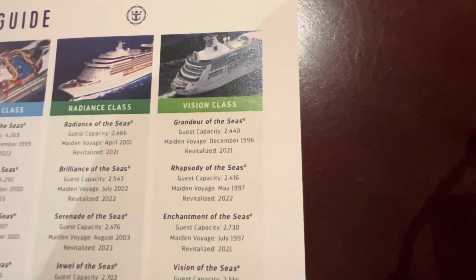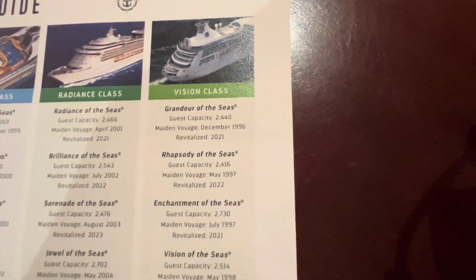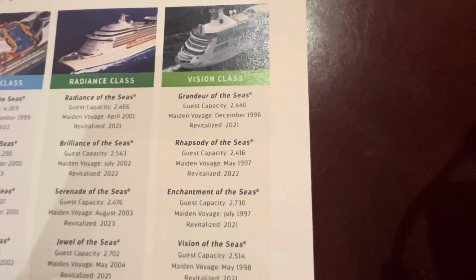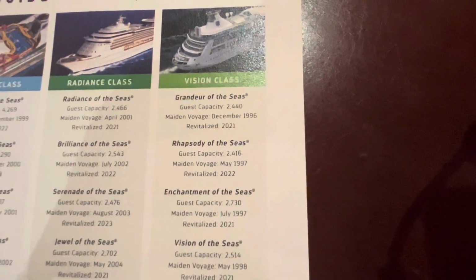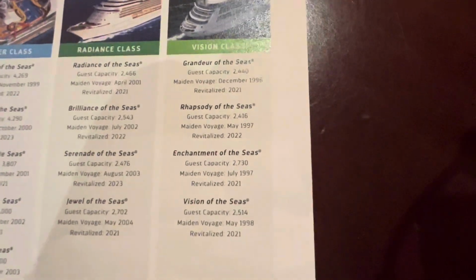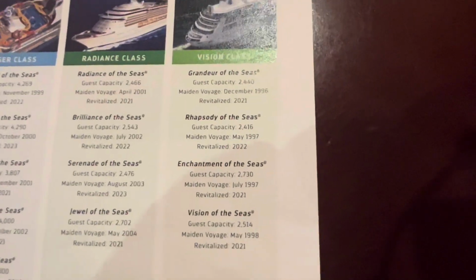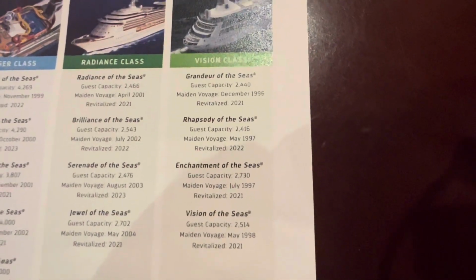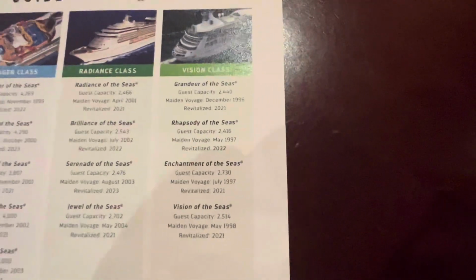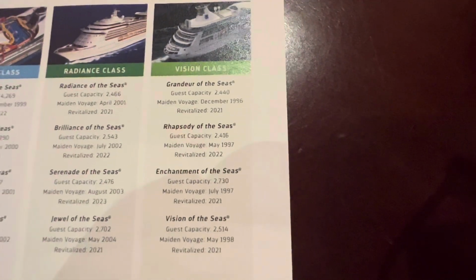The Grandeur came out in 1996, and it holds 2,500 people. It was revitalized. Now, there's a difference between revitalized and amped. Revitalized pretty much means that they just remodeled whatever they had, and there's the Rhapsody. So this is all Vision class. Imagine the same class of ship is like the same model of car with different features. So if you've been on the Grandeur, you've probably been on very similar ships.